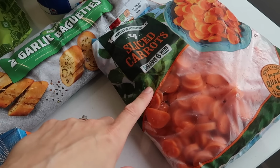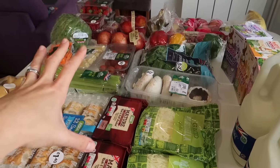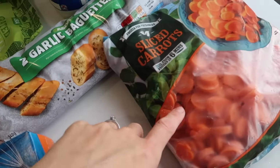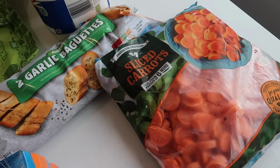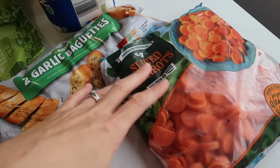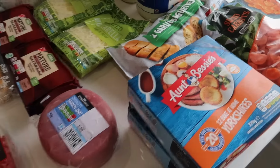We use loads of frozen veg for cooking. I use the fresh veg for salads and some cooking, but when it comes to peas, green beans, carrots, things like that, I just find it's easier to have a bag of frozen. They keep better and then you just bung them in the steamer. Super easy to throw alongside any meal.